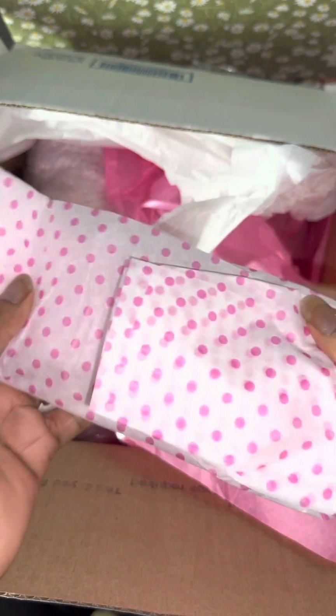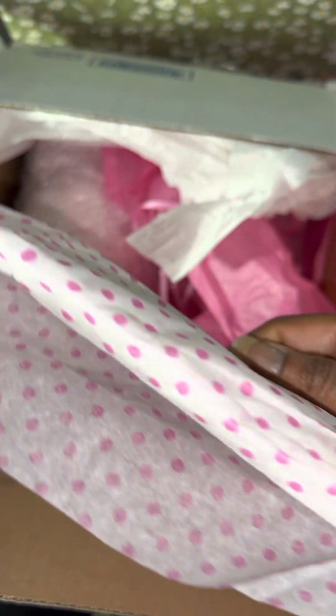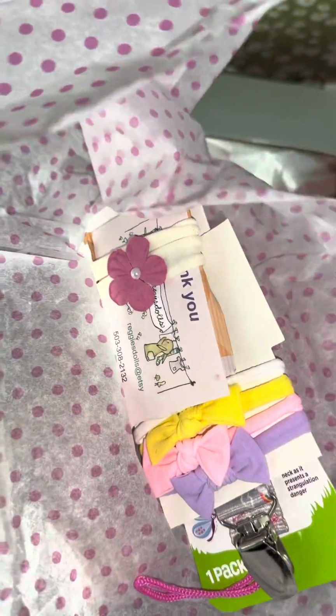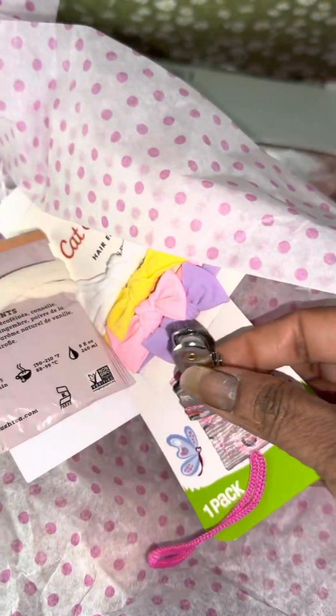For those of you who are wondering, her sculpt is the Sage sculpt. She's a Sage Cuddlehead. Silicone Cuddlehead. So this is my first silicone partial or cuddle baby. Lots of goodies, little headbands, and a clip for her passy. Very nice.